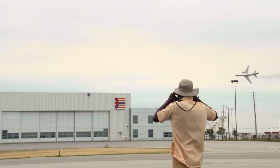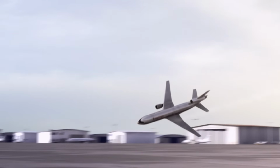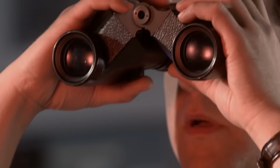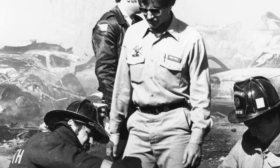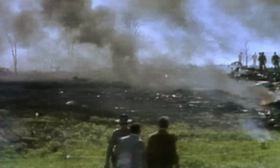Witnesses on the ground can clearly see Flight 191 flying on its side. We're still turning! Level, baby, level! Brace, brace, brace! There he goes. The DC-10 slams into a hangar at the edge of the airport. The plane's loaded fuel tanks spark a terrifying inferno. 31 seconds after takeoff, almost nothing is left of Flight 191. All 271 people on board are dead. Two workers inside the hangar are also killed. It's the worst aviation disaster in U.S. history.